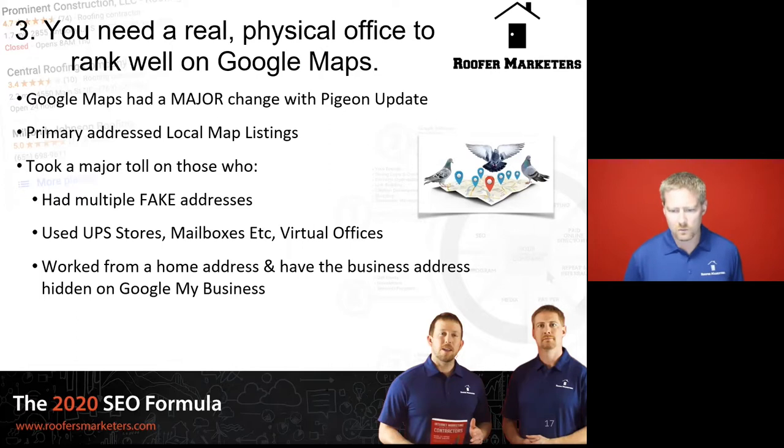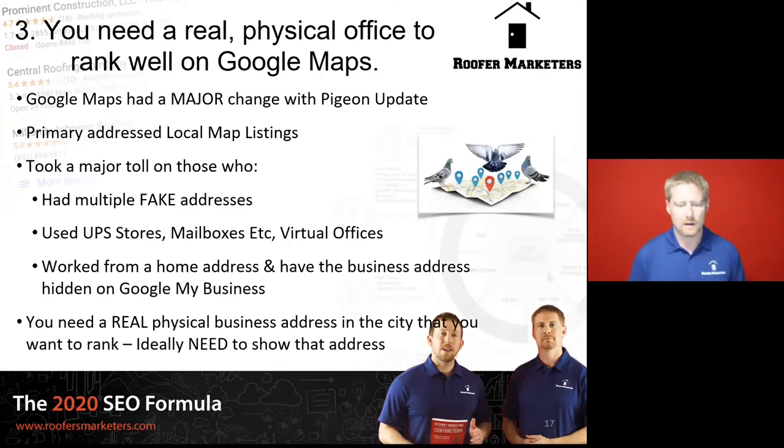So you really need a physical address in the city that you're looking to rank in, right? Ideally in the exact area where you want to be ranking, because there's a proximity factor in Google rankings, and being able to show that address, not just hide it with a service area.